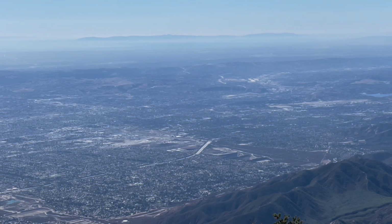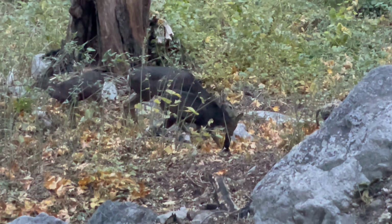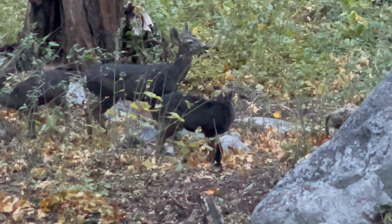If this hike is too difficult for you and you're a beginner, go hike Icehouse Canyon for just a mile and return. You might find something like this.